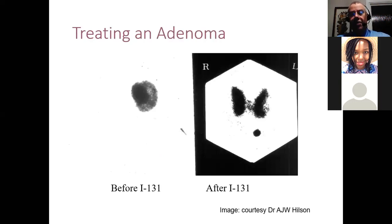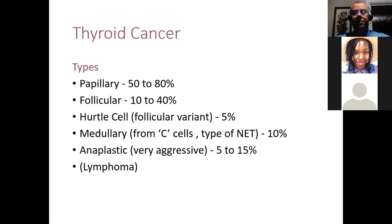So here we have a patient, and this is a very old scan. We have a patient who had a toxic nodule and was treated, and this was in the early days of nuclear medicine. We did follow-up scans, and you can see here very nicely that the nodule's no longer active and the normal thyroid has just come back to normal.